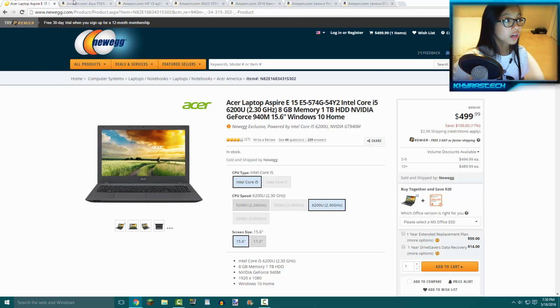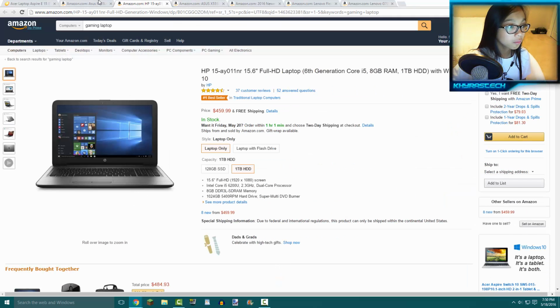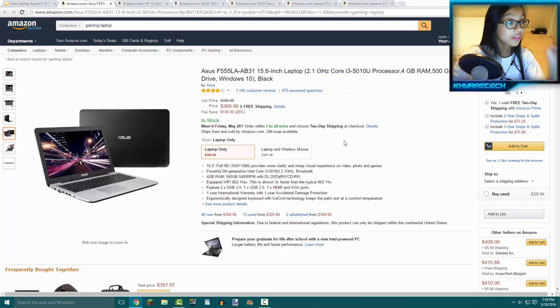But for the cheaper one, I'd recommend the first one. I recommend this. For only $369.99, first of all, it has a 1080p screen, 4 gigabytes of RAM, a 500 gigabyte hard drive, and an i3 5010. But what I would do is upgrade to 8 gigs of RAM, since it only has 4 gigs, and it'd be a super awesome laptop. You'd get some pretty good gameplay going.